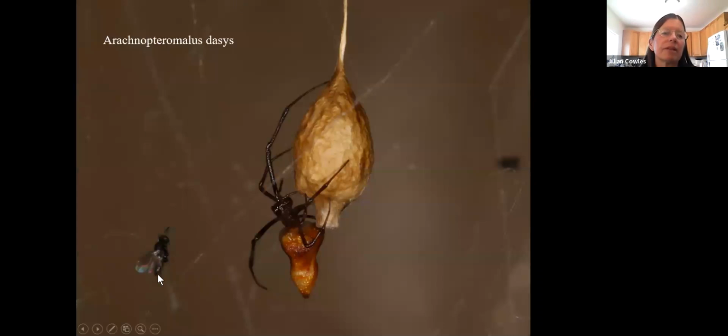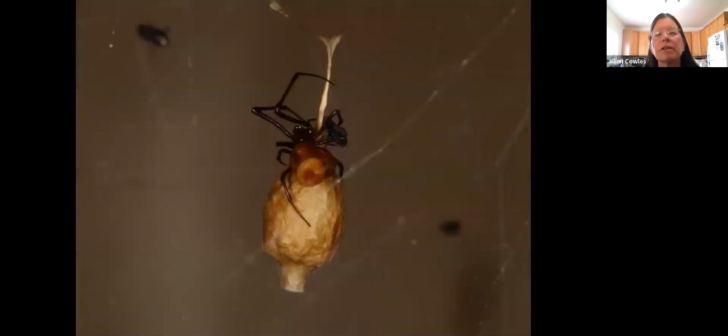Now she has to protect the egg sac because there's a little egg parasitoid wasp that is intent on gaining access to that egg sac. Arachnopteromalus dazzes will parasitize the eggs of this little spider. So she uses leg sweeps to try to shoo away the wasp. And then if the wasp lands on the egg sac, she'll actually actively pursue the wasp, chasing it around on the egg sac. She grabs it by a leg, and then she flings it.